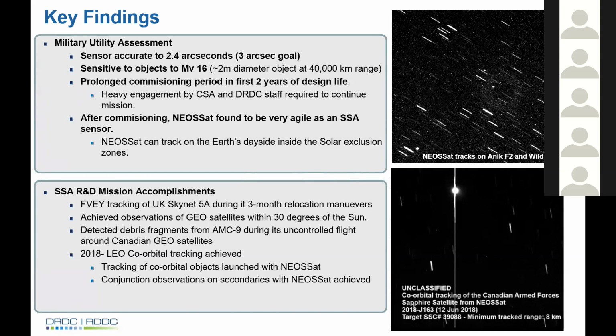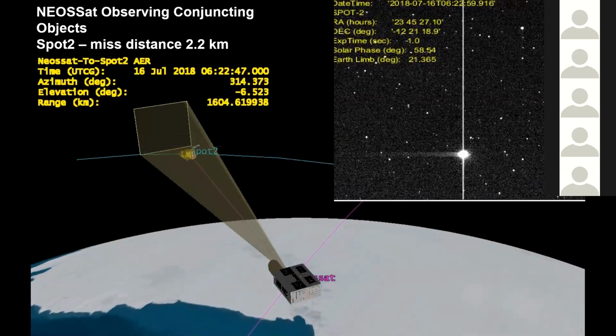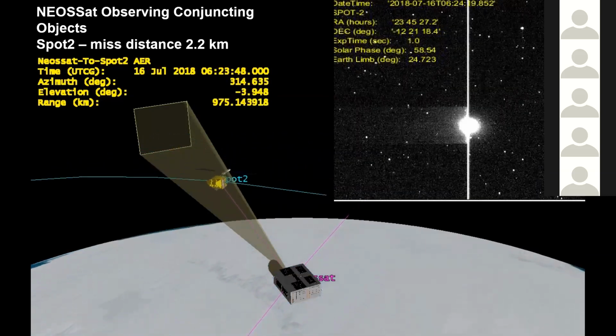And even cooler, we're actually able to watch space objects and space debris conjuncting with NEOSat itself, which is pretty neat because we didn't expect how easy that was going to be. So I'm going to show you an example of this. This is the Spot 2 satellite that we tracked from NEOSat, and on the upper right you can see basically the photometry, the imagery that we get off of NEOSat.